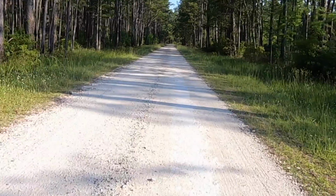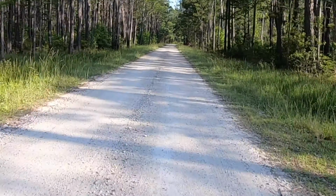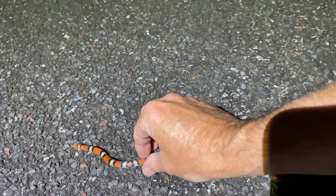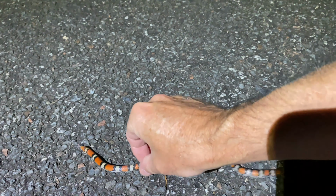I see a snake too. I'm gonna show you on his belly. These rings don't go all the way around like on a coral snake. I mean, he is tiny. Look at his yellow tail.